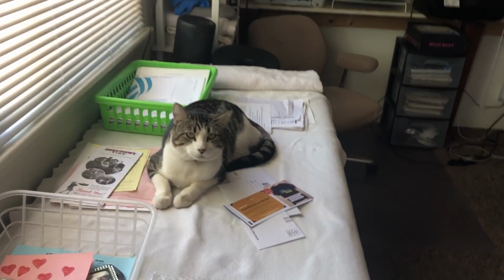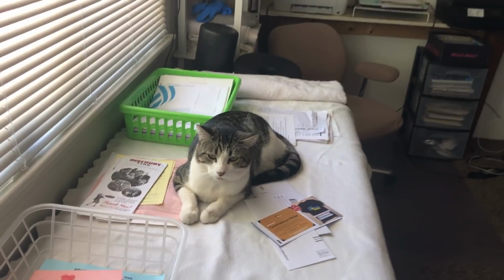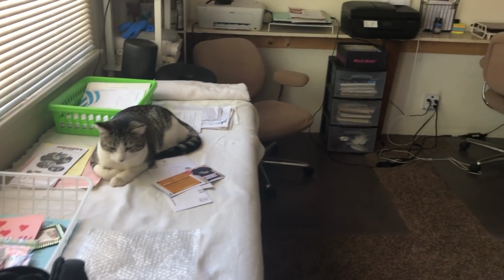What are you doing on my massage table? Oh, he's not supposed to be in here. He loves my massage table. He just loves it.